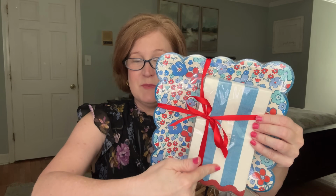How fun does that make your sloppy joe dinner, your grilled cheese, your hot dogs and potato salad and deviled eggs? Beautiful. If you didn't want to use these napkins on your table, these would be so pretty in one of our little baskets in your powder room for your guests. I love these. And honestly, I'd rather have these than, like I said, the melamine dishes or anything. I really think those are playful and so fun.